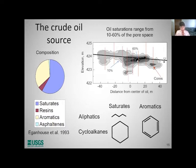These saturations are how much of the pore is filled with oil. So 0% saturation means there's no oil in the pore. 60% means the pore has 60% oil and 40% water or air. This is all constrained by cores that were collected and laboriously analyzed for how much oil was in each section. So the oil source, this is a light paraffinic crude oil, so it's different from what comes from the tar sands in Canada today. Three-quarters of it consists of saturates, so that means only carbon and hydrogen.